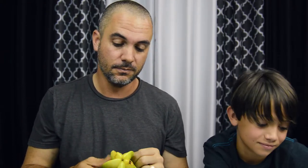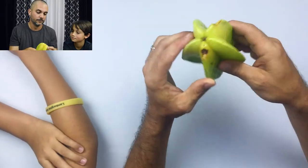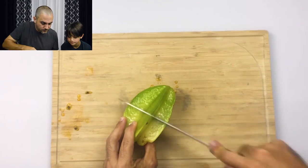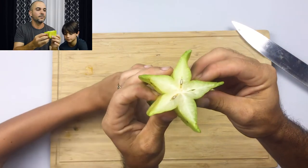You got it from our backyard? Yes. This one I got from our backyard. I know you've tried this one before, so this is not a surprise to you, but a lot of people have not seen starfruits, or it's new and unique to them. Okay, now cutting into this. You see that very distinct star shape to it there.